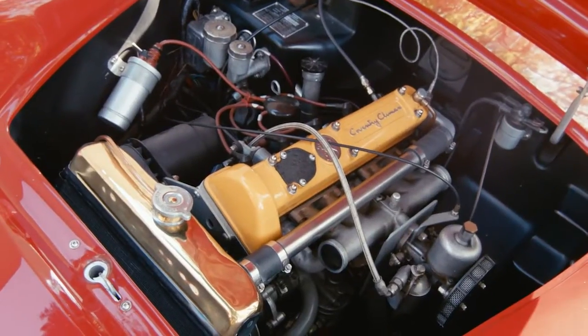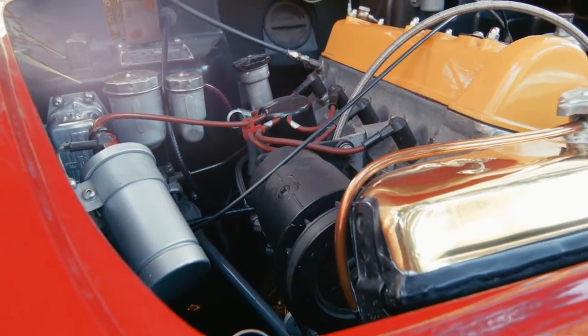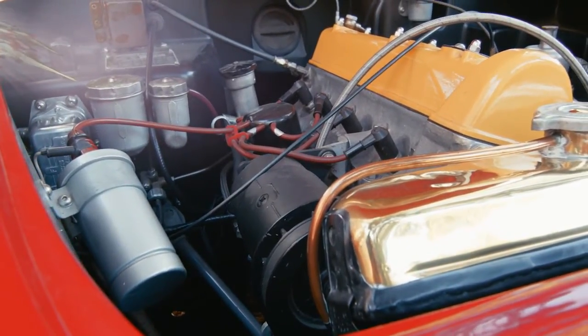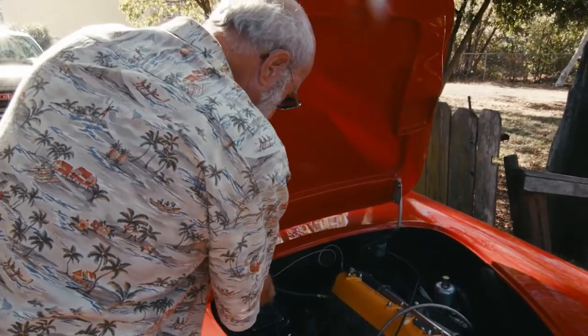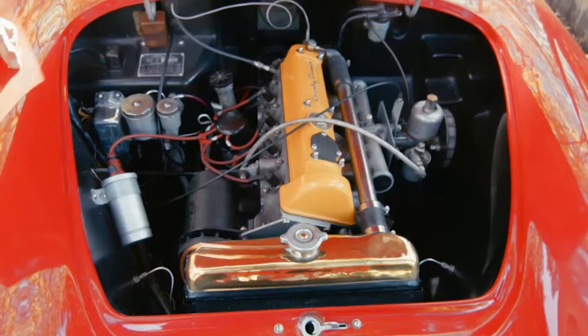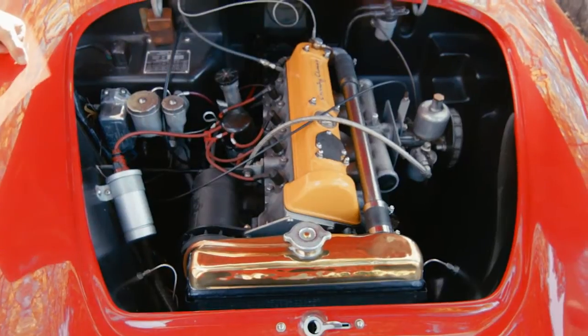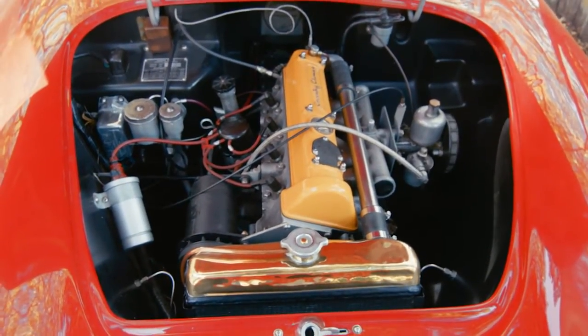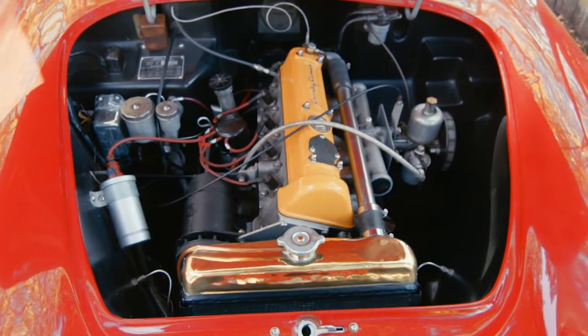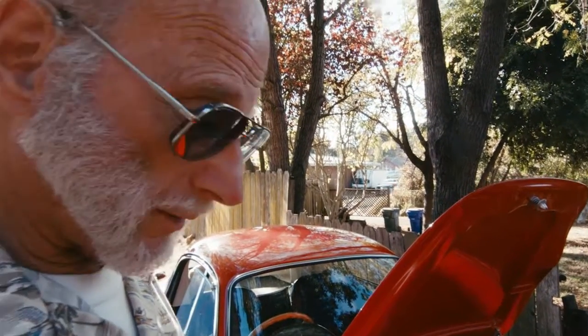Lotus is a relatively inexpensive assembler. They didn't manufacture much, so there were no props for the bonnet. So we put in little walnut pieces of wood, and they hold the bonnet up. This engine is a 1500 as opposed to the originals, which were 1220 cc's. It has a 5-speed gearbox that we created a few years ago. Other than that, it's perfectly stock.